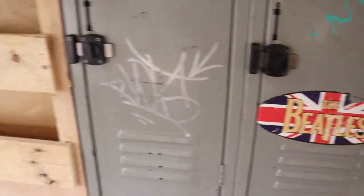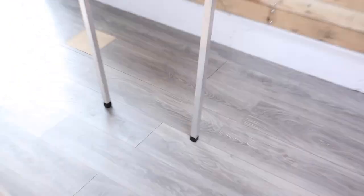Just so when you're driving, these things don't fly open. Snack shop. We got this. I got these little feet on it so they don't slide around. Just add a little clean look to it. I don't know why this leg's all crooked.